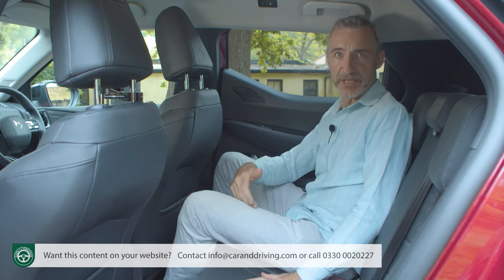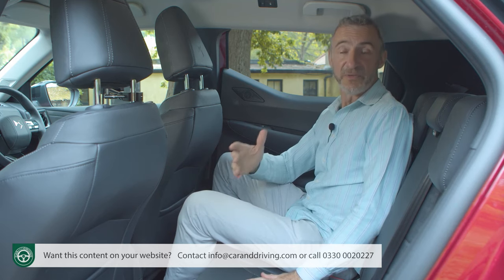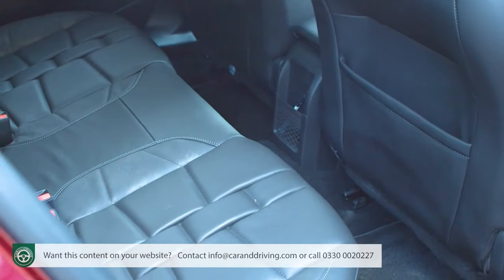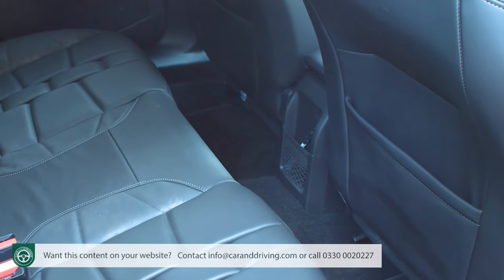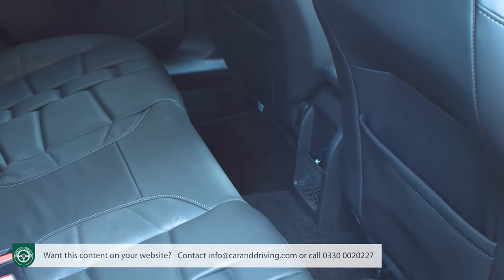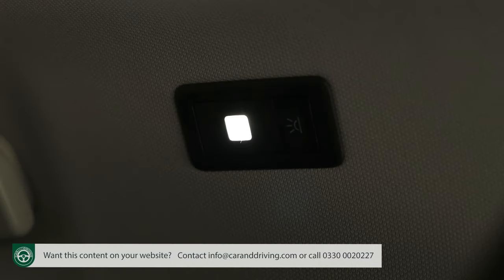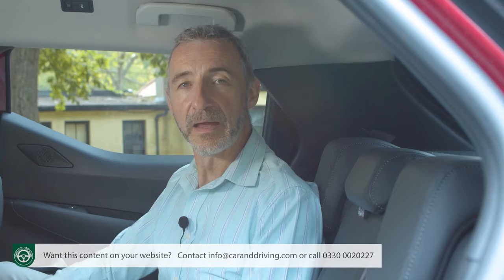If you have potentially claustrophobic kids, we'd really advise that you should take them on the test drive to make sure that they'll be happy back here. On the plus side, the transmission tunnel isn't too high, and there's a neat netted storage area just above that, although there's no connectivity port. LED lights sit over the door apertures, and there are decently sized bottle holders in the doors themselves.